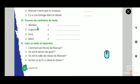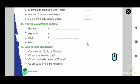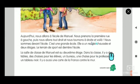Okay, devant, derrière. À gauche. Opposite of gauche is à droite. Gauche means left. Droite means right. Devant means in front of. Derrière means behind. Okay. So à gauche, opposite is à droite. The answer is here, à droite. See the pointer and you can write from seeing that. Sous. The opposite of sous is sur. Let me check the spelling for you where it is.